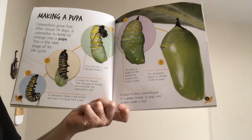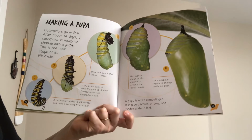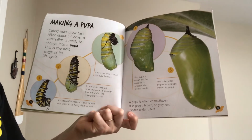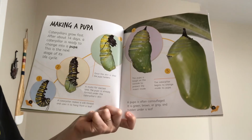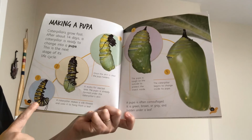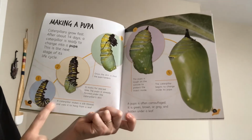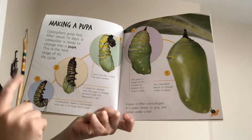Making a pupa. Caterpillars grow fast. After about 14 days, a caterpillar is ready to change into a pupa. This is the next stage of its life cycle. A caterpillar makes a silk thread and it uses it to hang from a leaf. And look, it's like the letter J. Here it's a backwards J. Then it molts for one last time.